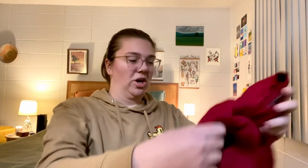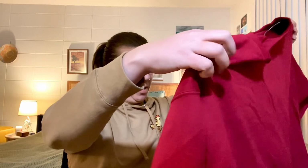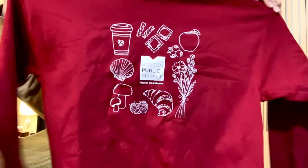Alright, I'm back from Boston. I am exhausted. I just want to do a quick recap of everything I got. So I got this really cute sweatshirt from the Boston Public Market. I'm just super into sweatshirts lately. If you can't tell, literally I bought this Stardew Valley sweatshirt at the concert and now I'm wearing it. But this one's a crew neck, and I really like crew necks lately.